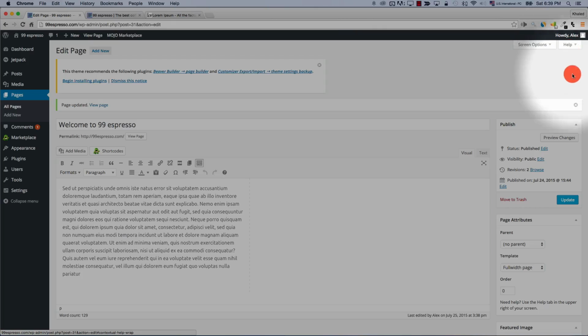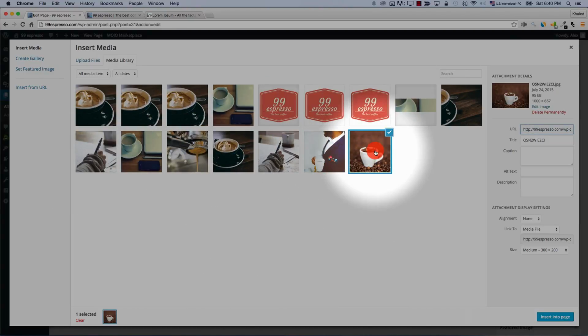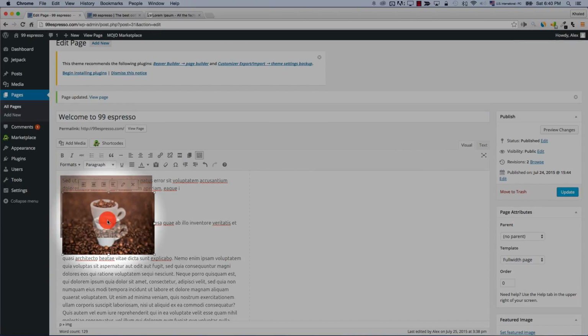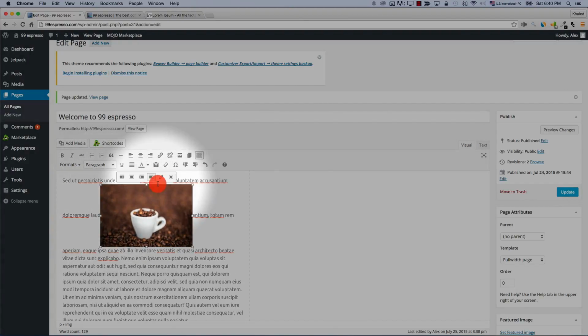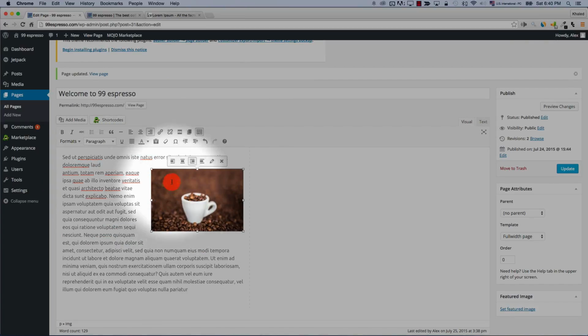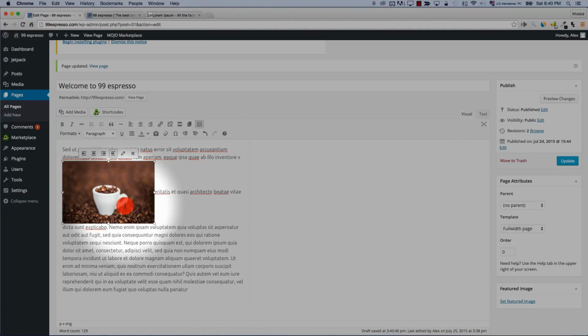So I'm just going to come to add media here, click on it. I'm just going to come to this image here, click on it, and click insert into page. And this is my image now. Now I can move it around, and I can change how the text is wrapped around the image. So if I click on the image here, I have multiple options. So I can align the image to the left, center, to the right, or I can choose no alignment. So now it's just free. I can just add it wherever I want on the page.